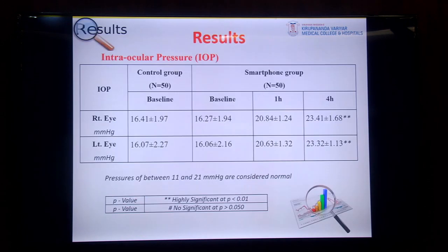Coming to the intraocular pressure, which is measured by a non-contact tonometer. When compared to the control, we have taken only the baseline data from the control because they are not using smartphones, they are using regular phones. But for the users we have taken three readings: baseline, 1 hour and after 4 hours of usage. And amazingly, we found that at around 4 hours their intraocular pressure seems to be increased, at around 23.41 on the right side and 23.32 on the left side.